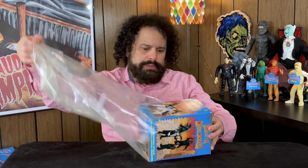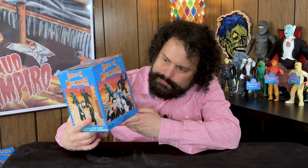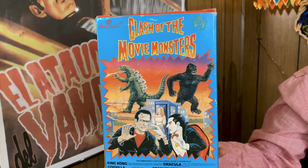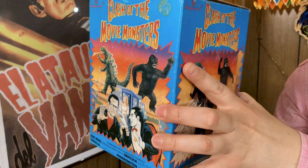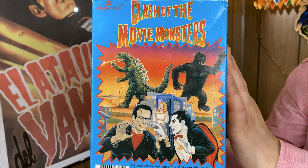So this is a boxed set of the action figures. A boxed set. It's called Clash of the Movie Monsters. And it shows the actual toys in that photo. And then here is an artist's conception.